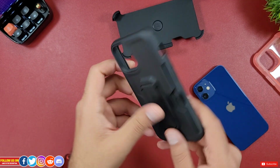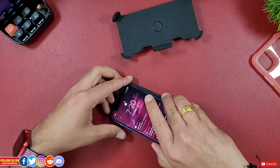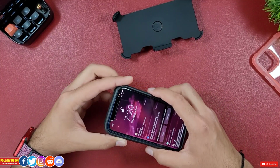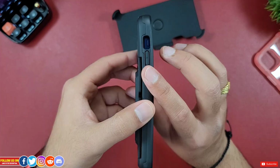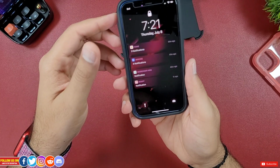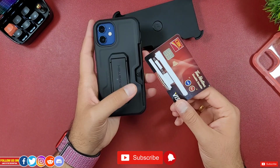Finally, there is the case itself. Let's go ahead and slide the iPhone inside it. The installation process is again super easy, and the screen as well as the camera bump are raised enough to protect them from a fall. Speaking of fall, Ghostek has listed the drop resistance of this particular case to 12 feet. Let's see if it can accommodate my credit card.